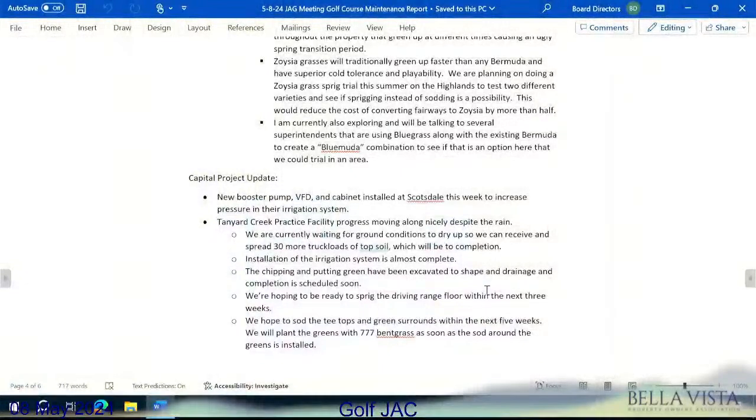We're planning on sprigging the driving range floor within the next 3 weeks, once the topsoil's spread and regraded, finish graded, smoothed out. And we will be sodding the tee surrounds, green surrounds and tee tops within the next 4 to 5 weeks, I would say, weather depending. There's going to be some finish work to the slab and the patio area that the contractor's going to have to come back in probably July to do, some finish grade work, and then they'll sod the remaining piece once Kinko is ready for that to happen. So that's probably a July or August completion on that.